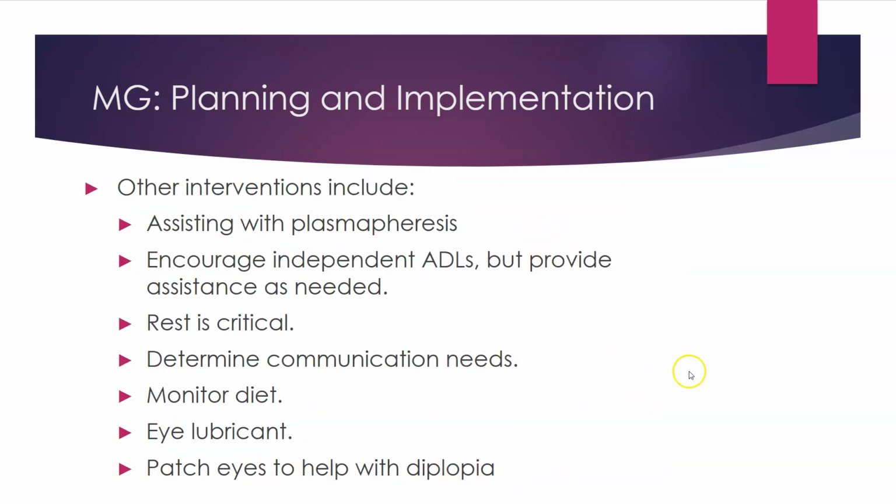Other interventions, so like I said before, plasmapheresis can be used for this. We want to encourage independence with their ADLs as much as possible, let them rest in between cares, determine their communication needs and help support them with that, and monitor their diet. Eye lubricant is extremely important since we talked about ptosis and they might have some eyelid weakness. And then with the eyelid weakness, they can also get eye weakness, so patching one or both of the eyes can help with some diplopia if that's a finding of your patient.